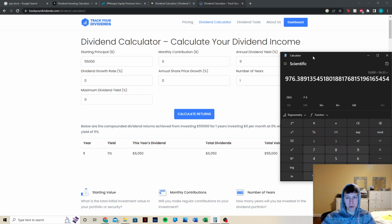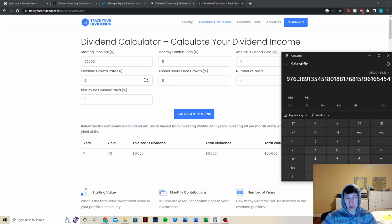It's a good dividend calculator. There's a lot of them out there for free. You guys should always check these out. They're really kind of fun to play around with. So I calculated out to being about $55,000 in starting principal. I did 0 monthly contributions and 0 share price because I don't want to focus on the share price. We could track the history of JEPI and see how the share price has performed, but for this, I didn't want to get too complicated. And 0 dividend growth rate because JEPI, it's all over the place, and I don't want to count on growth with the dividend. And it's not reinvested. There's no DRIP on this.